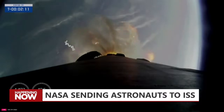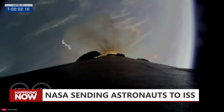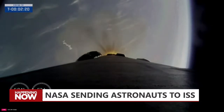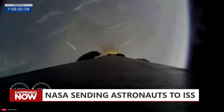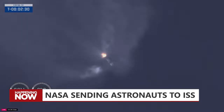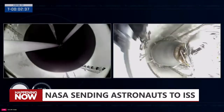We're just about 20 seconds away from those events that Anna just mentioned. The 9 Merlin engines will shut down here in just about 10 seconds for MECO, stage separation, and SES-1. Main engine cutoff. SpaceX Dragon, 2 Alpha. Stage separation confirmed. Copy, 2 Alpha.